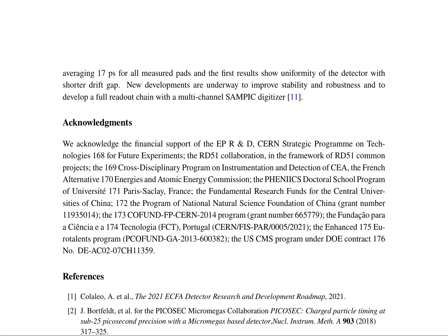The Picosec Micromegas detector development has reached a significant milestone, achieving uniformity with a shorter drift gap. Recent measurements demonstrate an average timing resolution of 17 picoseconds across all pads, a notable improvement. Ongoing efforts are focused on enhancing stability and robustness, as well as developing a full readout chain with a multi-channel SAM-PIC digitizer. This advancement is crucial for optimizing the detector's performance and paving the way for future applications.